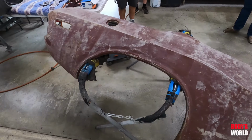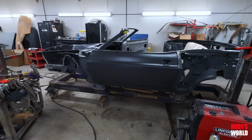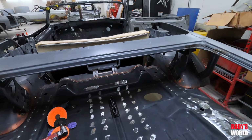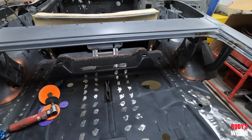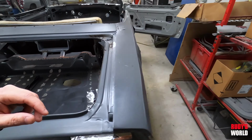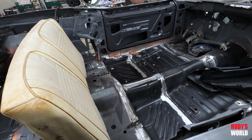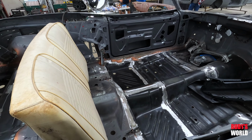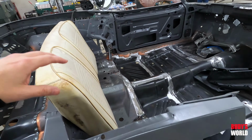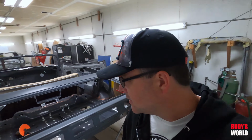NOS Challenger quarter panel. I guess this car, the owner has been collecting lots of NOS parts over the years, preparing for the big day, which is right now. I'm very familiar with this process. It's fun though. Once you start seeing major progress done to your build, it's a good feeling again. This is gonna be a nice car. This is a B5 Blue convertible with white interior. That's gonna be a stunner when it's done.